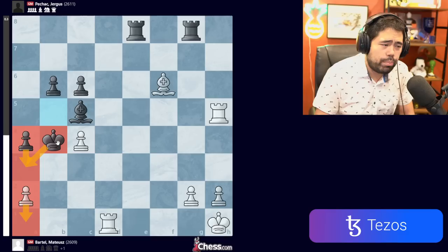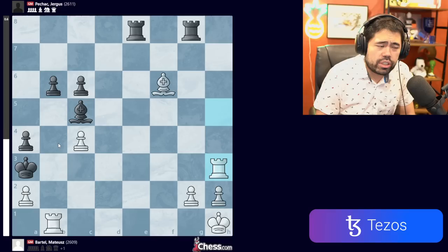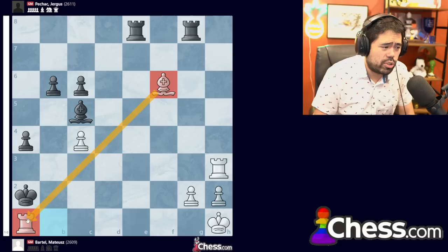So now we get rook to b1, king to a3 played here, and now Bartel goes rook to h3 check, attacking the king on a3. Here, king takes a2 would actually lose on the spot because there's rook to a1, which is simply checkmate here. King has no squares. But black can go rook to e3.